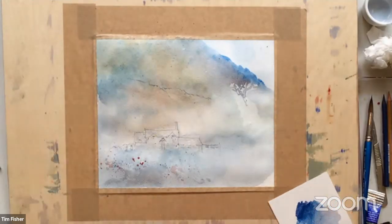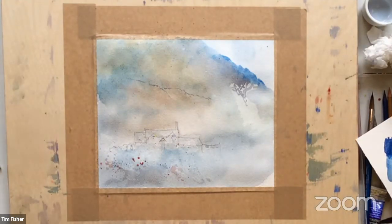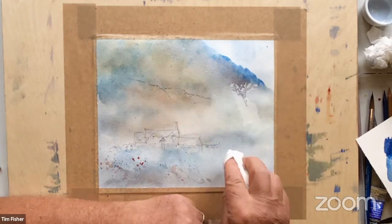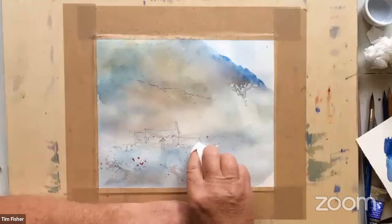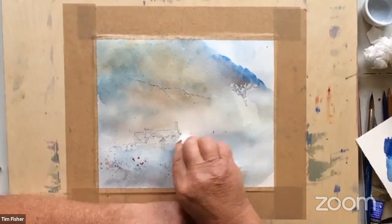Okay, so that's just helped us along a little. I need to remove the masking fluid now, and I'm going to use a little bit of tissue and just give it a rub, and hopefully it should come off.